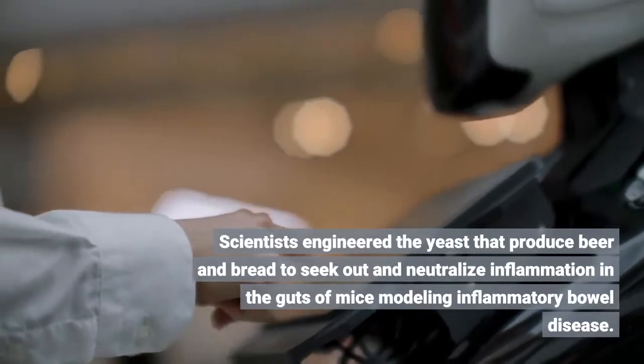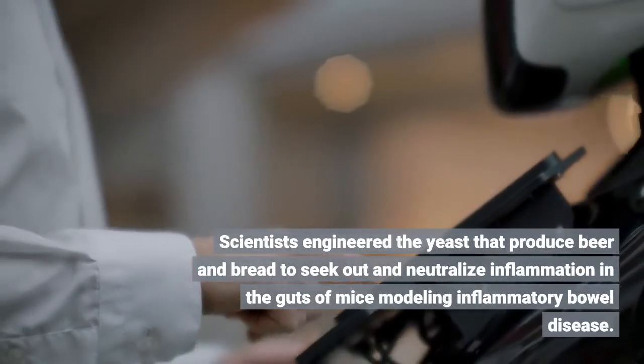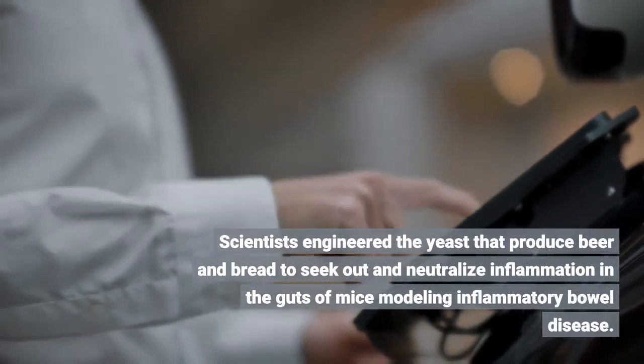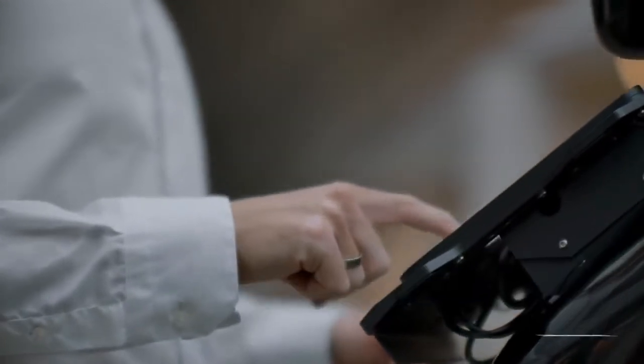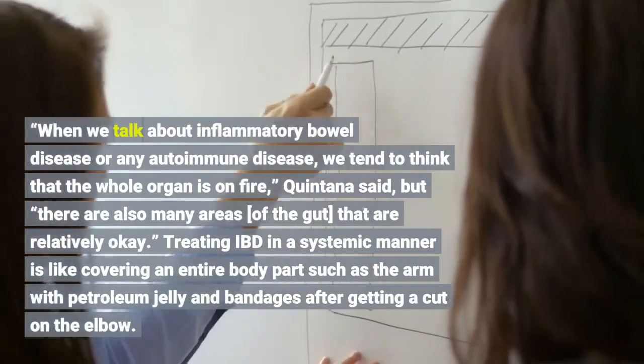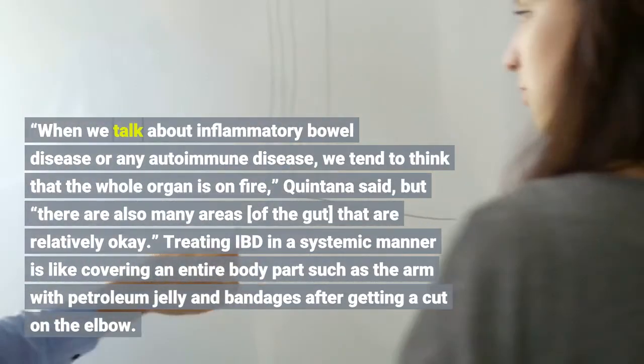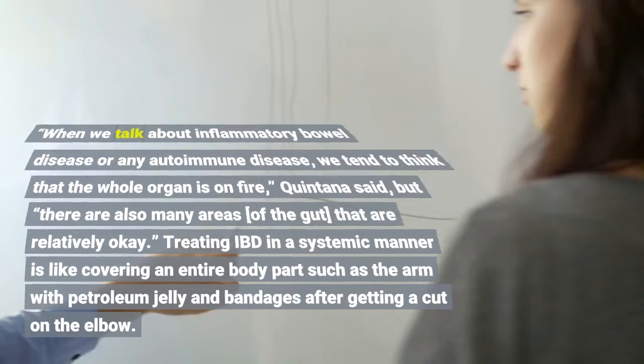Scientists engineered the yeast that produce beer and bread to seek out and neutralize inflammation in the guts of mice modeling inflammatory bowel disease. "When we talk about inflammatory bowel disease or any autoimmune disease, we tend to think that the whole organ is on fire," Quintana said, "but there are also many areas of the gut that are relatively okay. Treating IBD in a systemic manner is like covering an entire body part such as the arm."